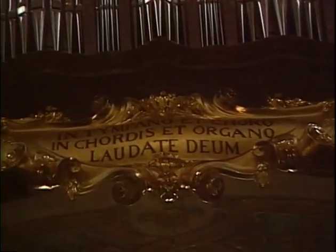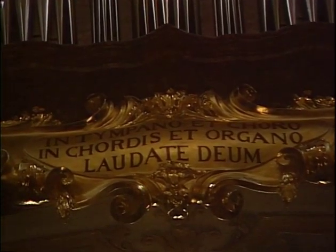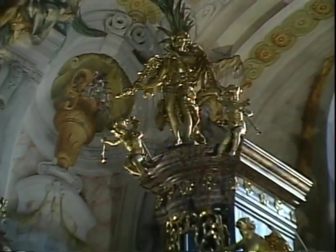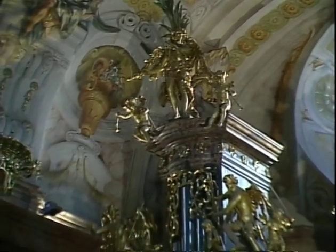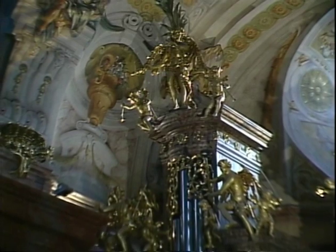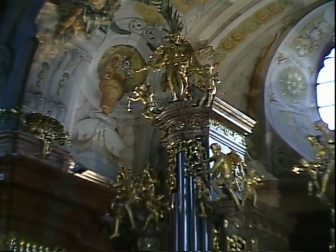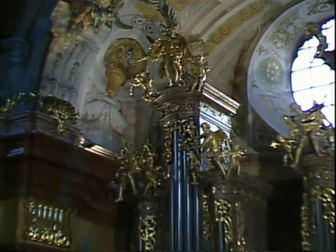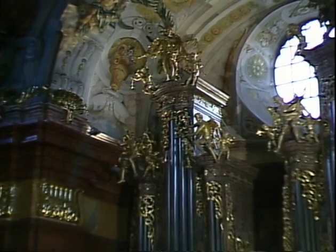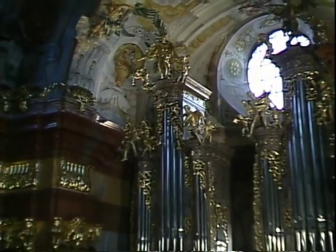The large organ of the Melk Monastery, over 200 years old, was created by the Viennese organ builder Gottfried Sonholz. It harmonizes magnificently with the overall architecture of the church. In 1970, however, a purely mechanical organ was built in the Melk Monastery with three manuals and 45 registers. The organ numbers among the most important in Austria.